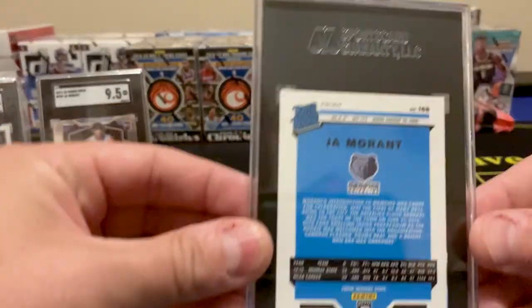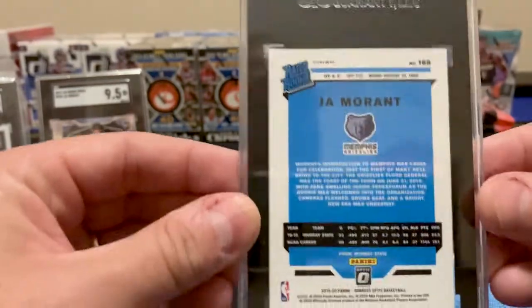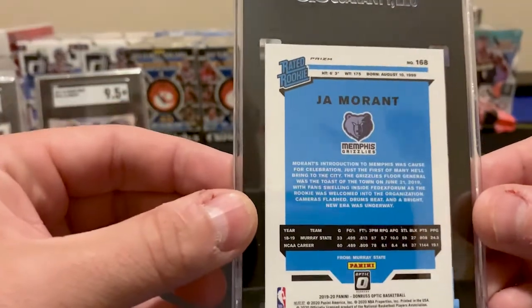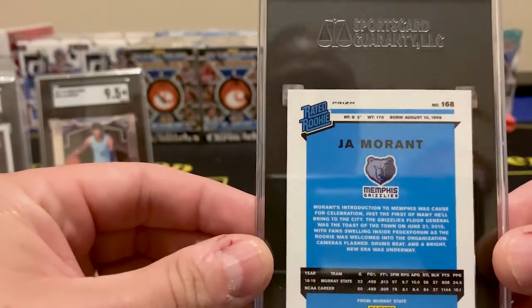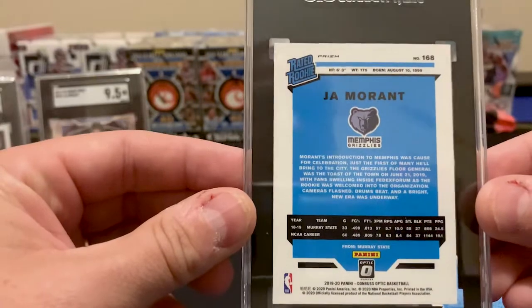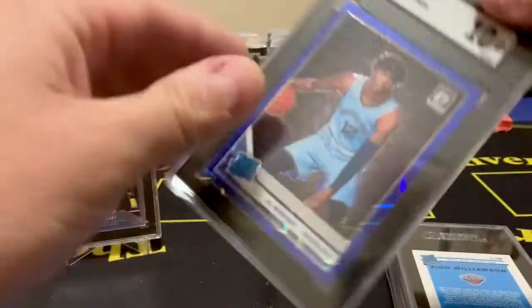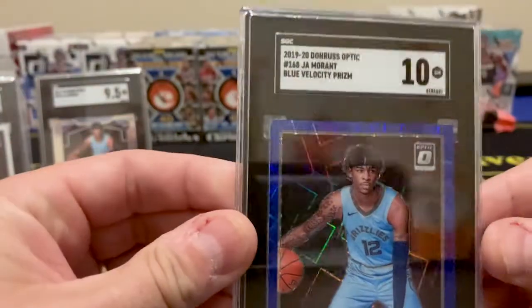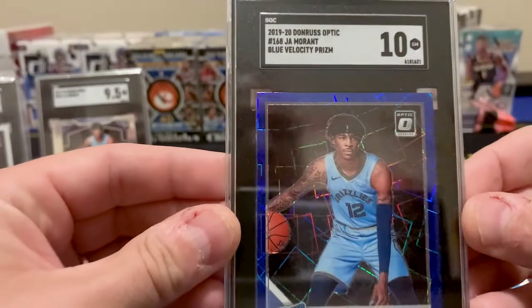Now, all right, here's a good one. So this is going to be an Optic Prism. If I'm not mistaken, I sent a Blue Velocity Prism to them, so this could be the Blue Velocity. These are tough to grade, so I don't really know how we did with this one. Oh, baby. Oh, baby. Okay.